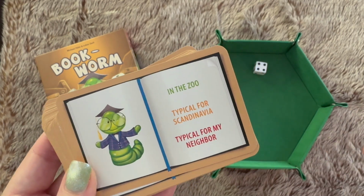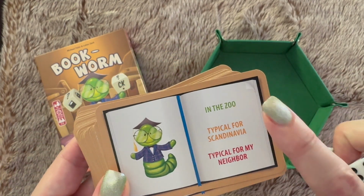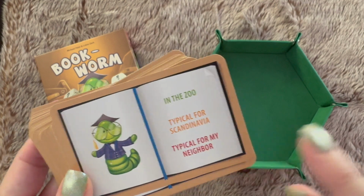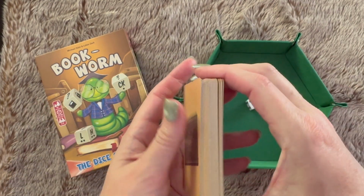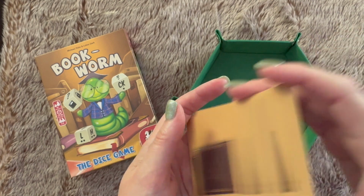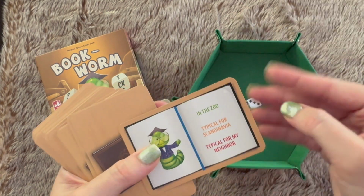These are very tricky. What I do is I'll pull a card and then I throw a die. If I throw 1 or 2, I pick the green prompt. If I throw a 3 or 4, I pick the orange prompt. And if I throw a 5 or 6, I pick the red prompt. So let us shuffle the cards. And let's go with this one here.